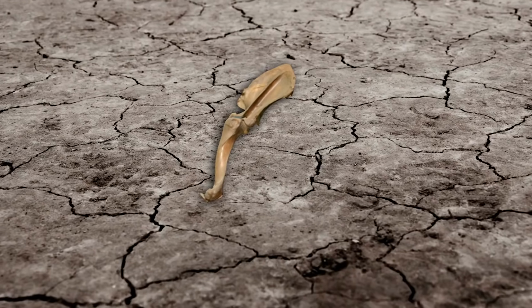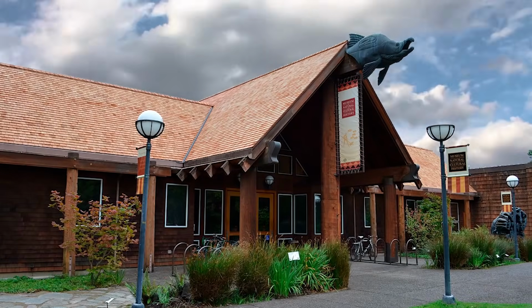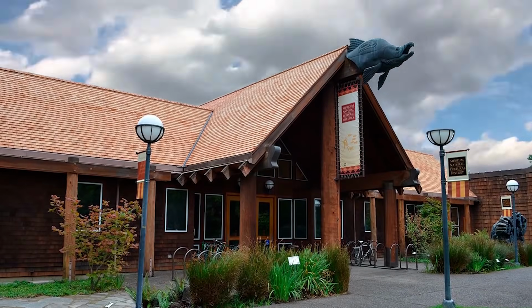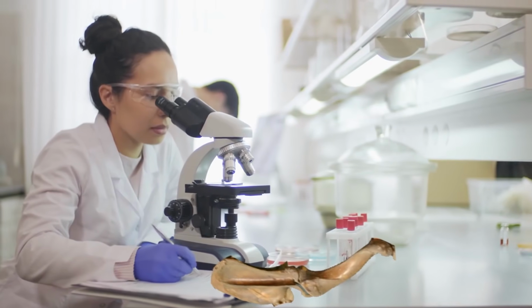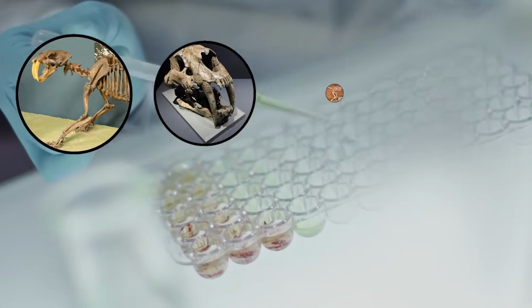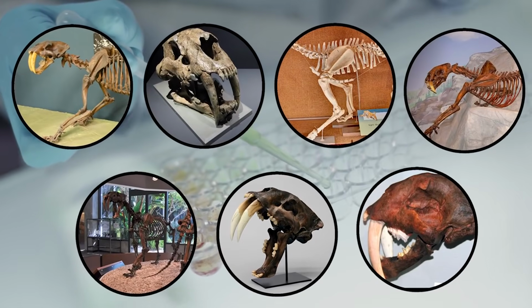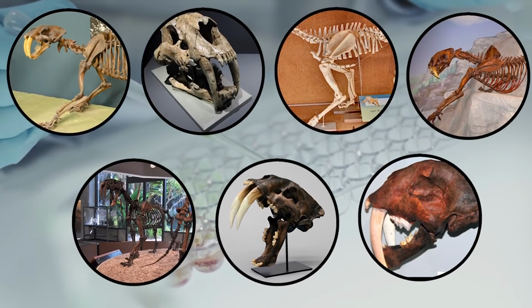Several years ago, a graduate student rediscovered the big cat's massive upper arm bone at the University of Oregon Museum of Natural and Cultural History, leaving experts perplexed about what species it belonged to. A years-long effort to solve the mystery ensued, culminating in a collection of 7 previously uncategorized fossil specimens that were used to describe the new species.